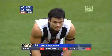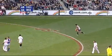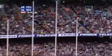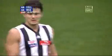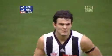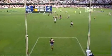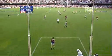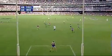And this fella who kicked the last goal was given a gift. He's got to make sure he puts this one through. Chris Tarrant. This could go anywhere. And it has. One to Chris Tarrant. Collingwood lead by 2. Nevertheless, after a pretty ordinary start, Pies coming good.